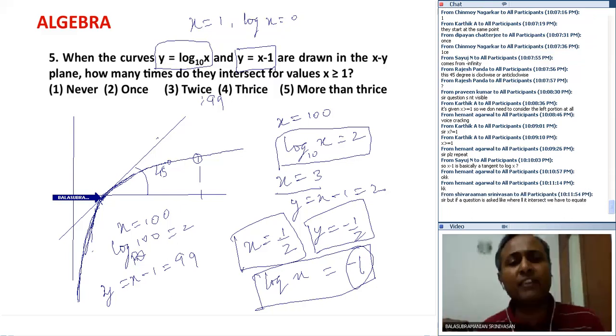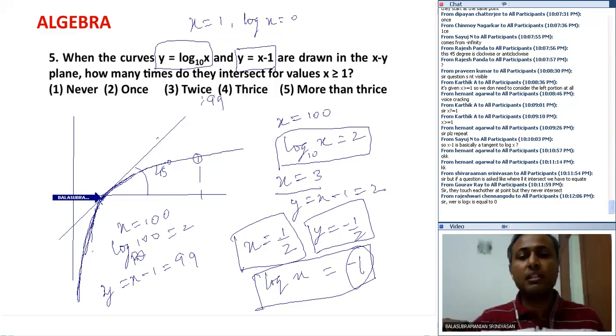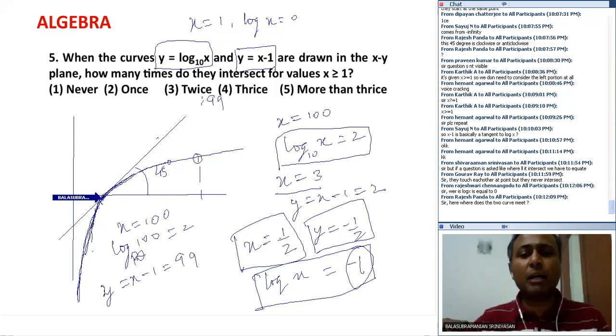So a visual way is often easier to handle than writing equating, because when you equate, you've got to solve it, right? So that is the whole point out there. It can be done, Vignesh, it's not a problem.